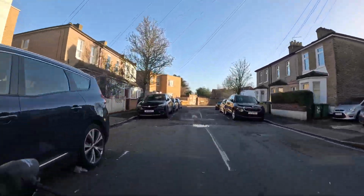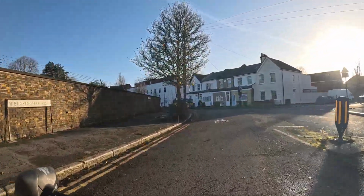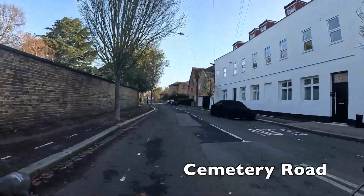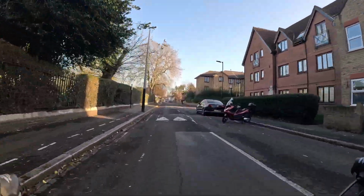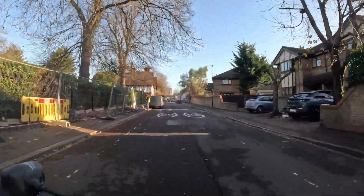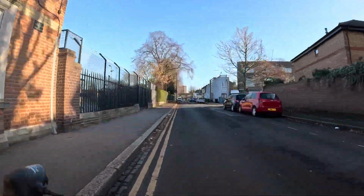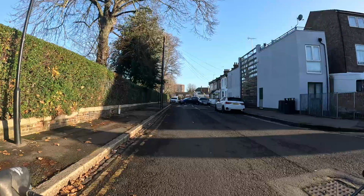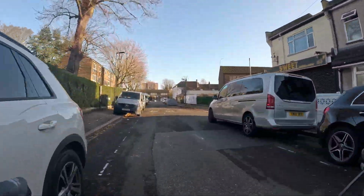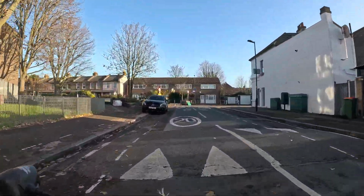It's called Cemetery Road because it runs along West Ham Cemetery, the wall of which is just on our left here. The most famous and impressive grave here is probably of Evelina de Rothschild from the famous Rothschild banking family. She is buried in an impressive mausoleum built for her in 1866, complete with a dome and Corinthian columns. Her story is quite tragic though. After marrying her second cousin Ferdinand James de Rothschild, she then died in childbirth at the age of 27.